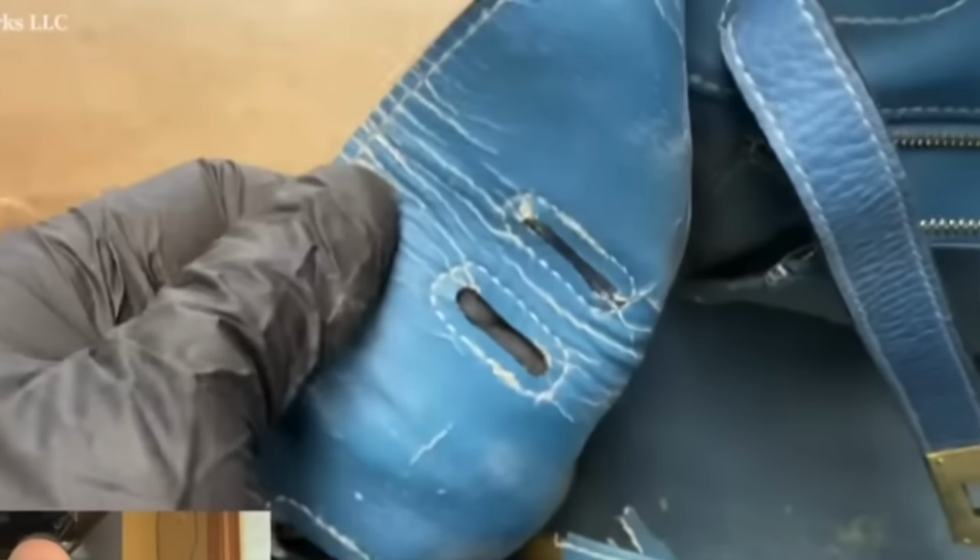So when I saw that, it made me think that looks a bit questionable, just because of the way the inside of that Birkin was wearing. It just looked like something I'd seen on a fake bag before, but again, I cannot determine. I'm not a professional authenticator, but that to me was a bit of a red flag.